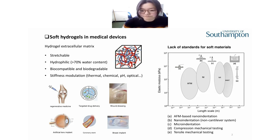But the problem is that there's still a lack of standards for testing these soft materials, even though there are several mechanical testing methods to test the soft materials in different length scales, like you use the AFM-based nanoindentation test in the nanometer range, and the nanoindentation test can test in the micro range, just between the AFM-based nanoindentation and the micro indentation. And there are some conventional testing methods, like the compression testing and tensile testing that you use to test in the millimeter range.